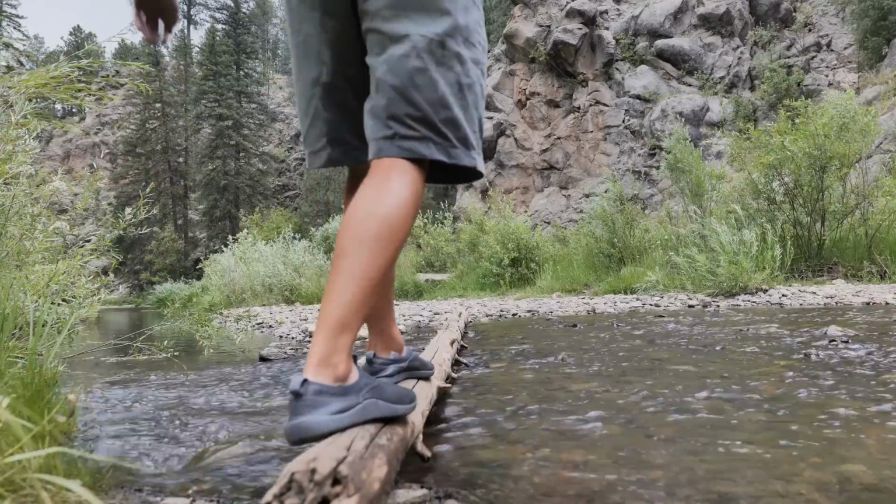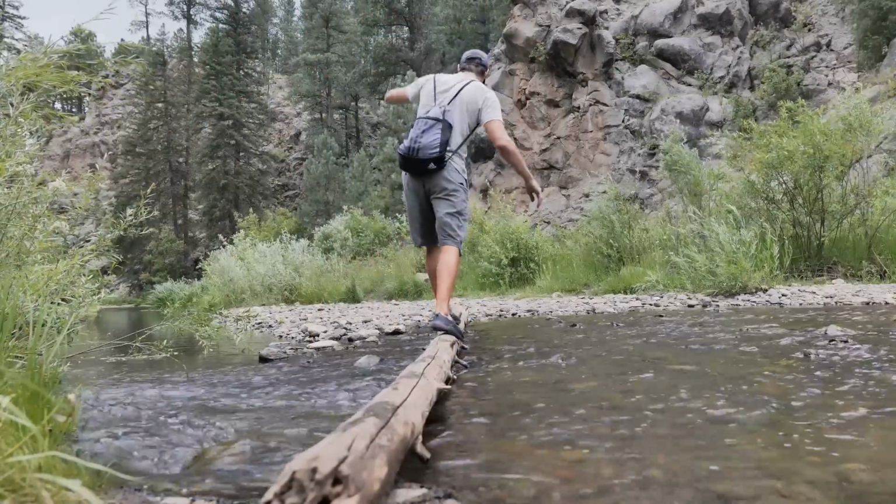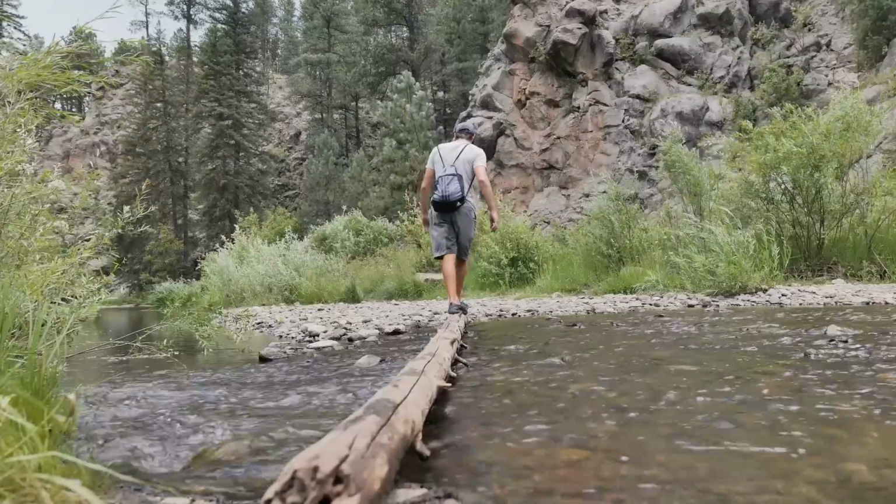So I gotta say, that is one of the coolest hikes I've ever done. Should take that with a grain of salt because I'm not a super experienced hiker. I'm really only just getting into this now at this point in my life. You know, I really haven't done too many hikes in the past. But that was pretty neat.